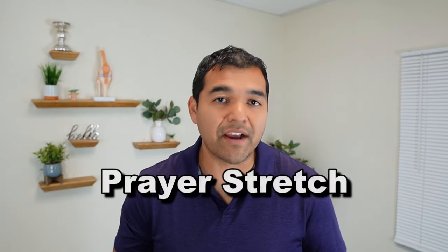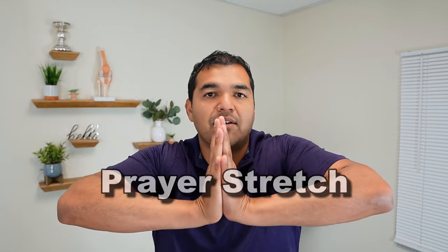Number two is a prayer stretch that looks like this. Now it's basically doing this kind of a stretch, but with both hands combined. But this one gained popularity because one of the tests used to diagnose carpal tunnel syndrome, called Phelan's test, is kind of the opposite of that same motion, where you put the backs of your hands together like so. And in this test, it's a provocative test, meaning it causes the symptoms to come on.